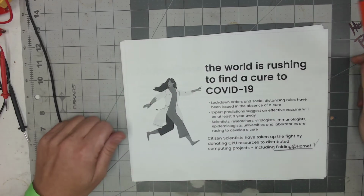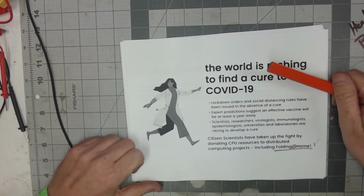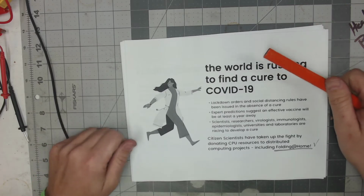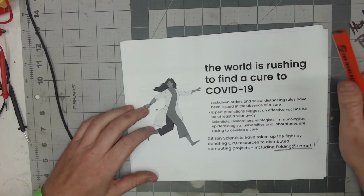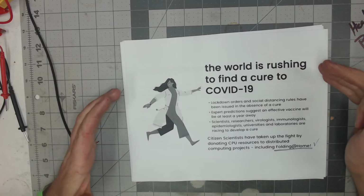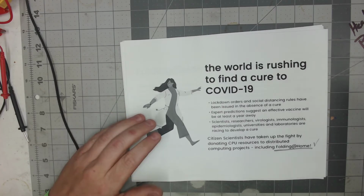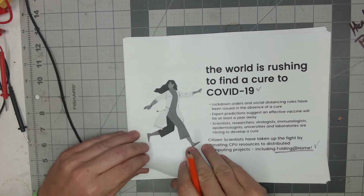So the world is rushing to find a cure for COVID-19. We're all still in lockdown. Scientists, researchers, virologists, immunologists, epidemiologists, universities, laboratories, cats, dogs, everyone's looking for a cure for COVID-19. What we are trying to do is take citizen scientists and have them donate CPU resources to distributed computing projects, including Folding at Home, to help fight COVID-19. So we'll talk a little bit about how that works.